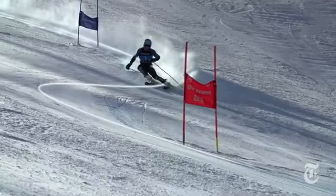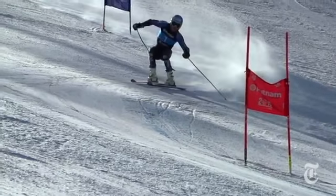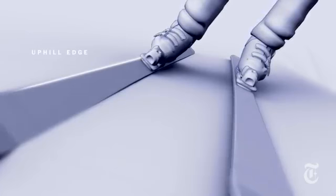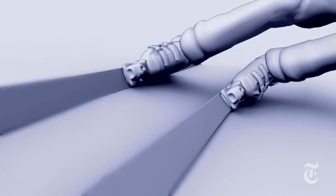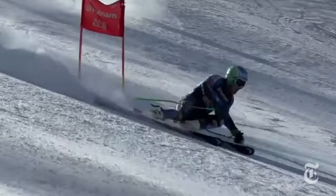I go from the apex, I'm pushing as hard as I can, and it's almost a step onto the new ski while it's still on the edge it was currently on in that turn. Before it's actually rolled from an uphill edge to the downhill edge, I'm getting on the new ski before you actually switch it. I can start pushing on the ski really early when it's working against gravity. You're kind of pushing yourself down the hill in a way.